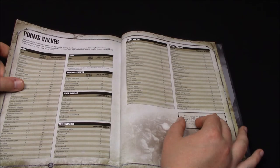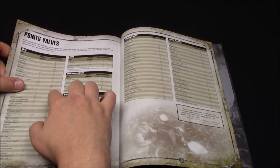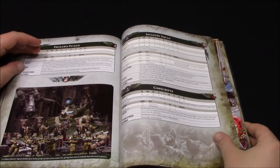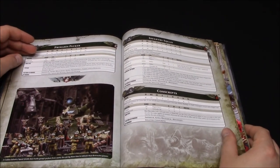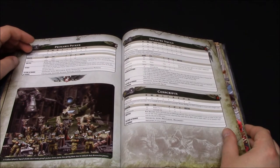Force stave is 12 points, so you've got to add that, because this does not include war gear. So it's 12 points, which is fair enough. And, okay, so abilities. It's for your own good.